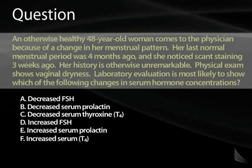So this lady clearly has symptoms of menopause. The clue that tells you that is her age, because the mean age of menopause is around 50 to 52. So 48 is around the perimenopausal period. Her last menstrual period was 4 months ago. She's got scant staining, so she's certainly in the perimenopausal period.